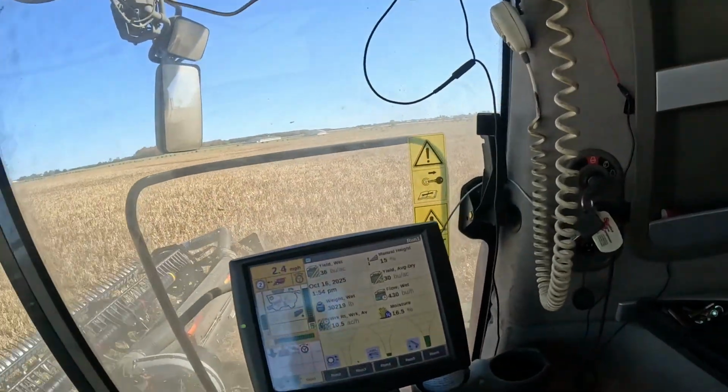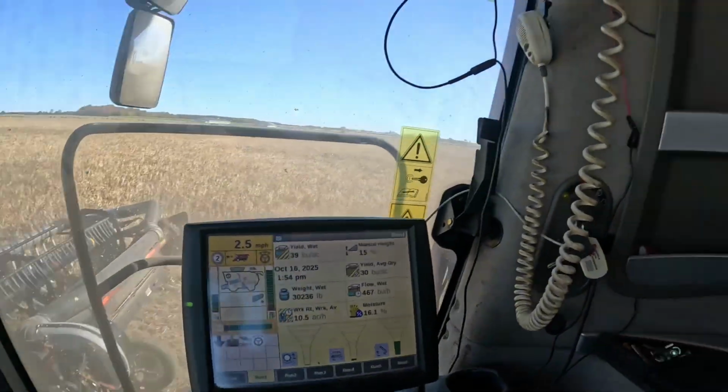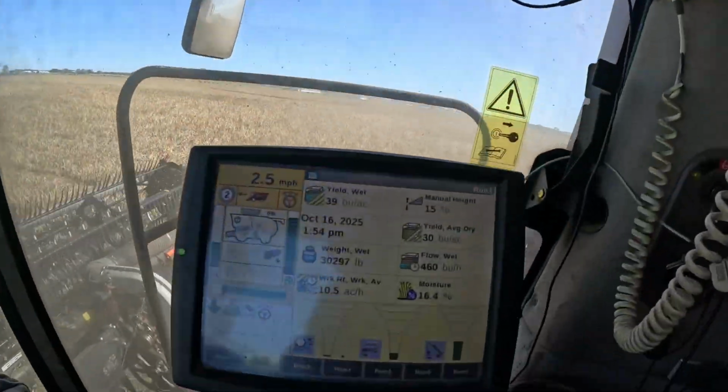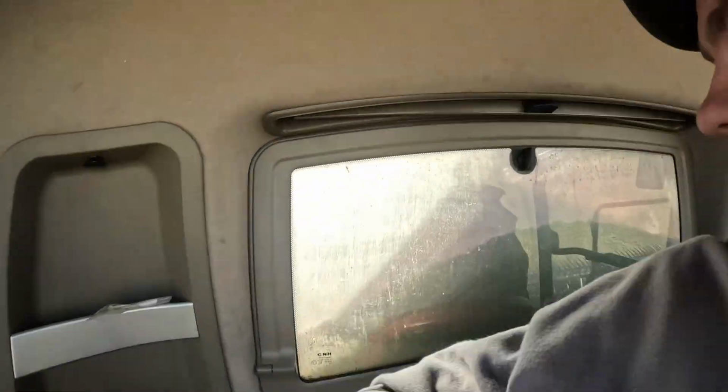The screen is, the weight is way off. I was at 44,000 pounds on the buggy, and this thing's at like 22, so I'm not even bothering with the yield mapping. There's no point in calibrating the combine. It doesn't matter anyway. The yield is what it is, and I'll go off the elevator scale rather than what this thing's saying. But normally these split really bad. I think I'm doing okay for that.